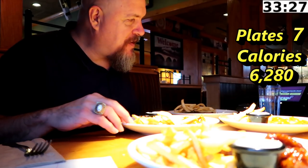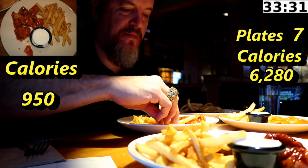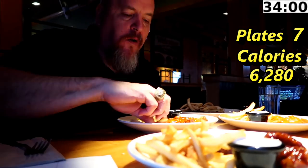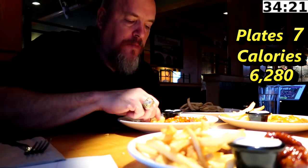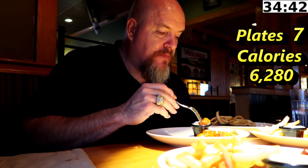I think my Achilles heel in this whole thing is going to be these French fries. They are absolutely delicious. But now I'm starting my 8th order of French fries. And the salt kind of builds up a little bit. But we're going to fight through it. I just got served 5 plates of food at once. This place is the best. I might have to call a break on the fries.